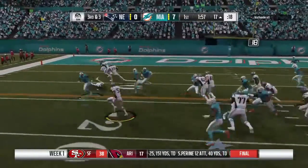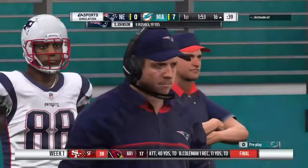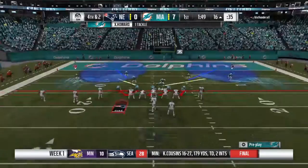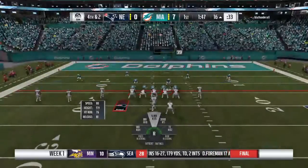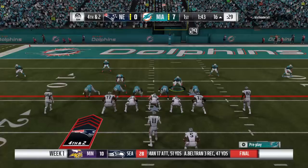They'll try and run for it. Here's Johnson, and they'll get him down right around the 16. Only a yard on the pickup there, and it's going to leave them with a 4th down. Now, that was a big-time play by the defense. They as well knew where the first down line was, and they didn't let them get anywhere near it.